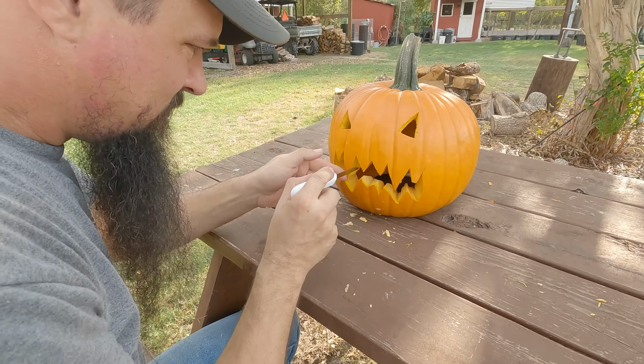We're gonna do some video of these at night. We'll light them up with some candles because I think that's really where they're gonna shine.